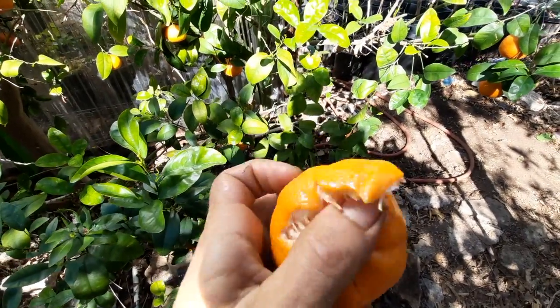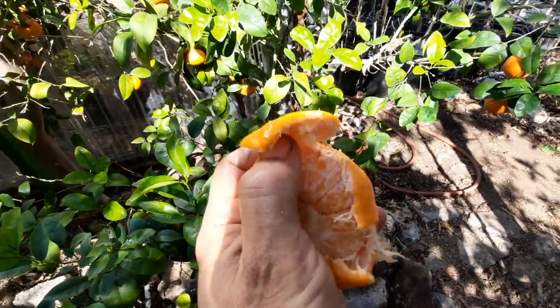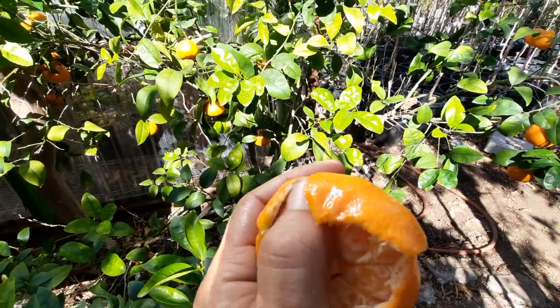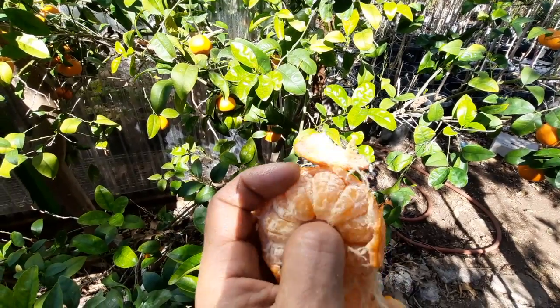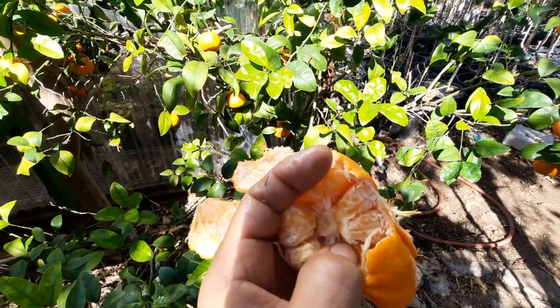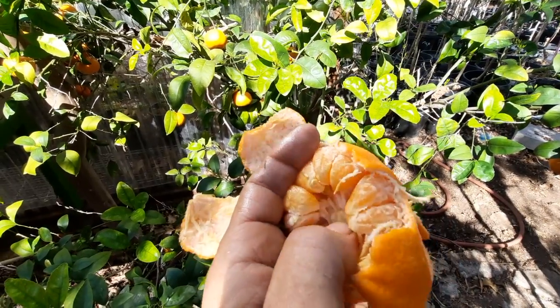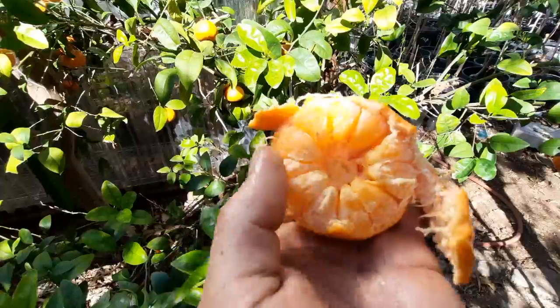I don't know if that spray comes off, but these are like zesting. I don't know if that's picking up in the video, but oh my gosh, that smell is just so amazing. I mean, look at these guys. This is why they don't survive on the tree very long. These are absolutely phenomenal.